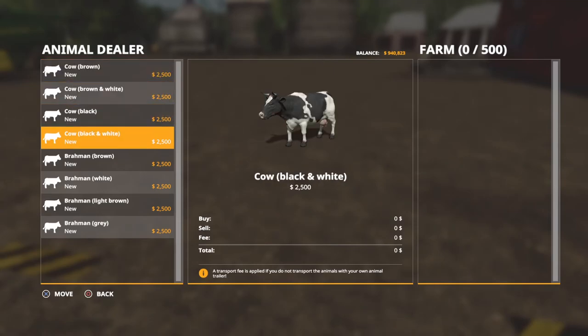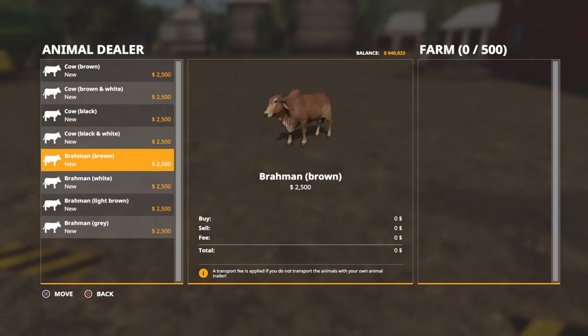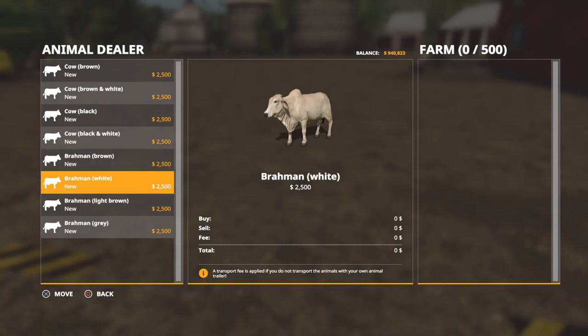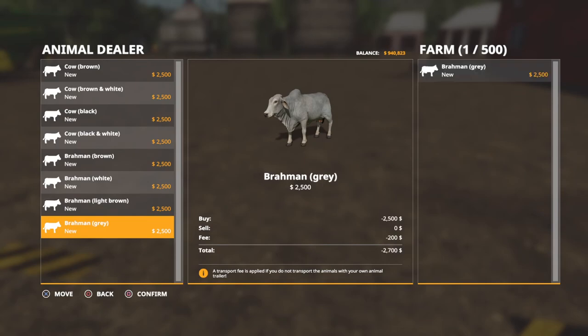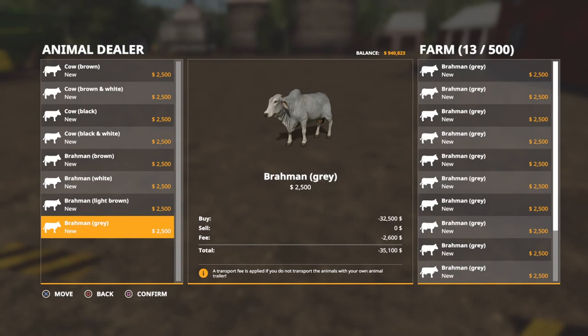Now, normally I go for the white and black cows just because I kind of like them. But I could do a Brahmin there. Yeah, let's do the gray Brahmin. I don't know why. I just haven't done them before. So how many? 500. That's how many we can get. So how many do we want to start with? Let's go.